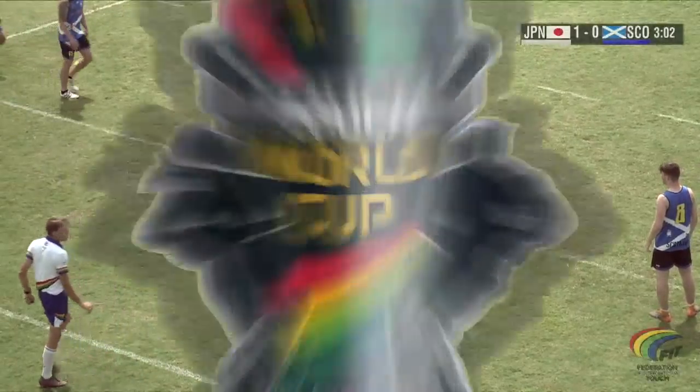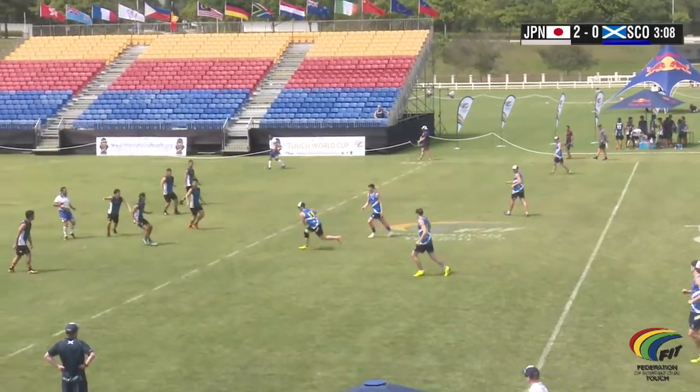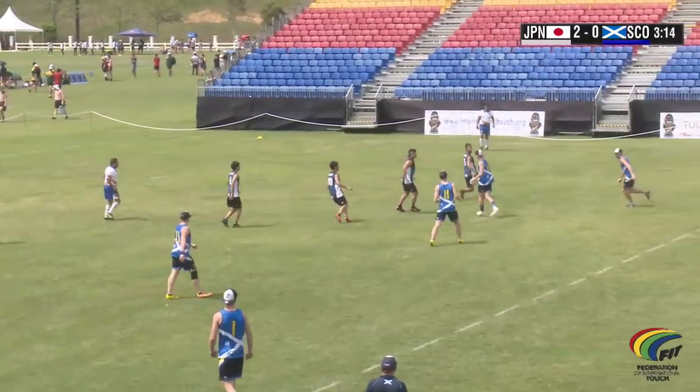Yeah, good turn of speed there. Just got in the outside. I think it was James Walkinshaw. Just couldn't recover. But the speed that has been shown from the Japanese side early is worrying the Scottish defence, particularly on their line. Scotland now looking to hit back.